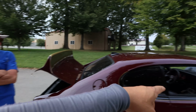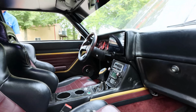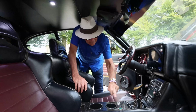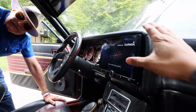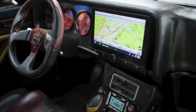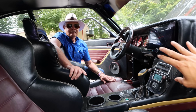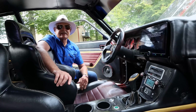Wow. Can we take a look at the interior? Let's see. There is just so much going on with this interior. I guess the thing is you wanted to build it for yourself. You also wanted to build it as a cruiser, hence this huge multimedia screen. Yes. I had an 8-inch and it wore out after 6 years, so I replaced it with the latest and greatest. So this does GPS, multimedia, Sirius, you name it. It'll do everything.